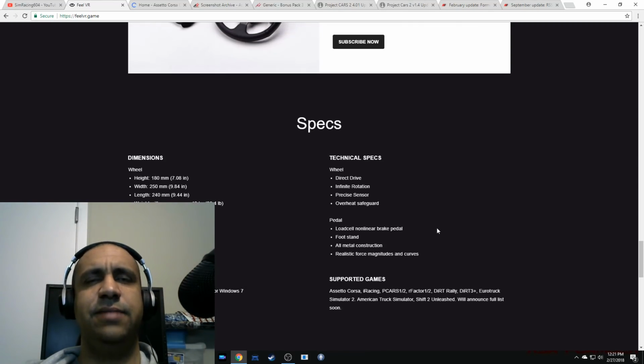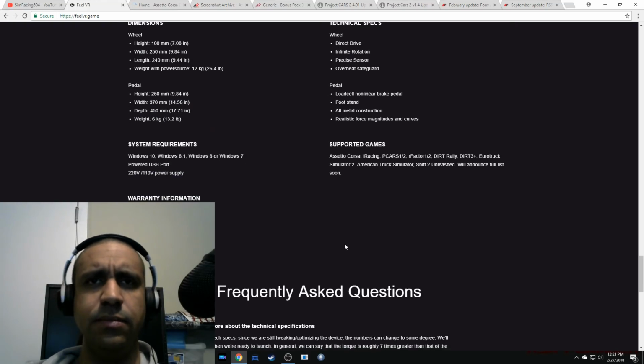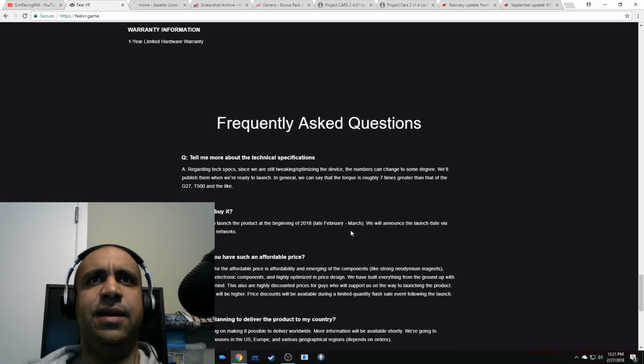And they do give technical specs, but in very, very vague terms. They did mention at one point, where's the load cell non-linear brake pedal, that it was going to be 55 kilograms, which is a good mark, and the direct drive here of the wheel would be about 7 times what you'd expect your T500 to be. So quite a strong direct drive wheel. So we get down into the frequently asked questions here.